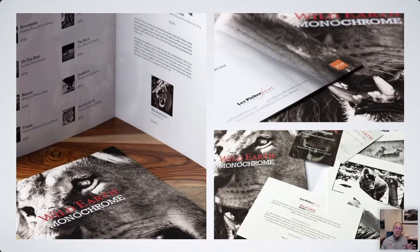So everything was there. On the left, I'll show you another view of it in a moment, you have the gallery card in which the story of each picture was told, my background, and also the pricing of the images in the gallery. The gallery catalog, yeah, you would call it that.